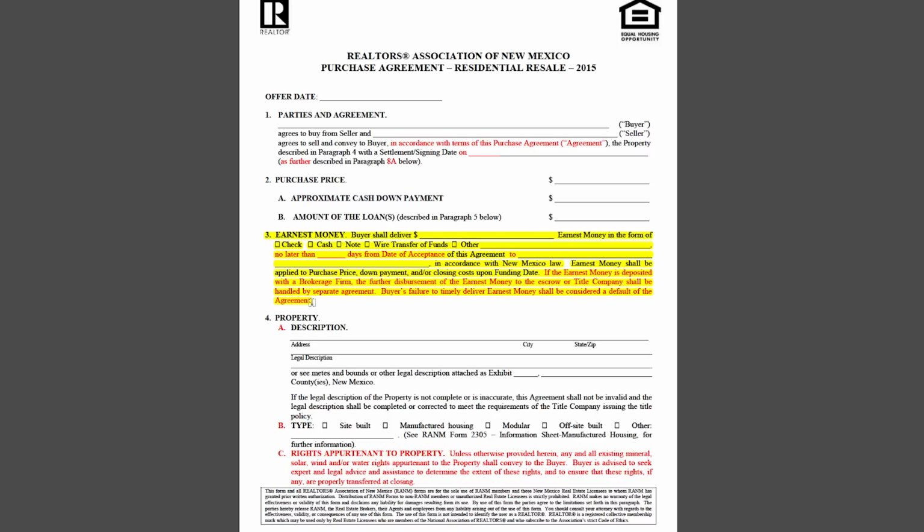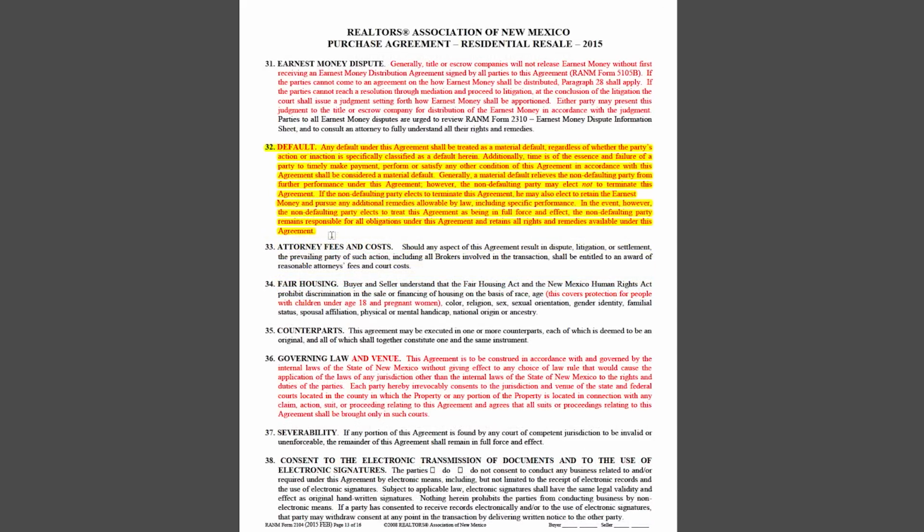Let me remind everyone that earnest money is not required for contract formation. The requirement that a buyer deliver earnest money is but another term of the contract. This newly added language ties into paragraph 32 that now states, and I quote, "Any default under this agreement shall be treated as a material default, regardless of whether the party's action or inaction is specifically classified as a default herein." This is relevant for the following reason.